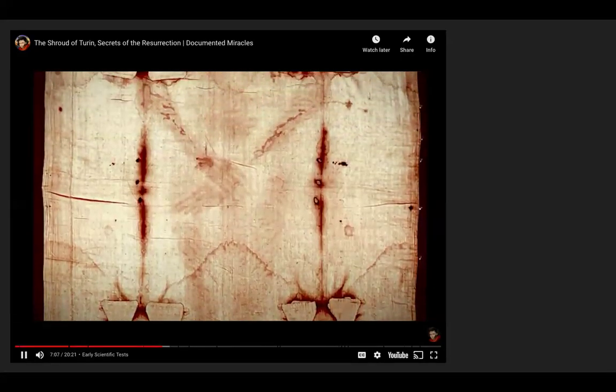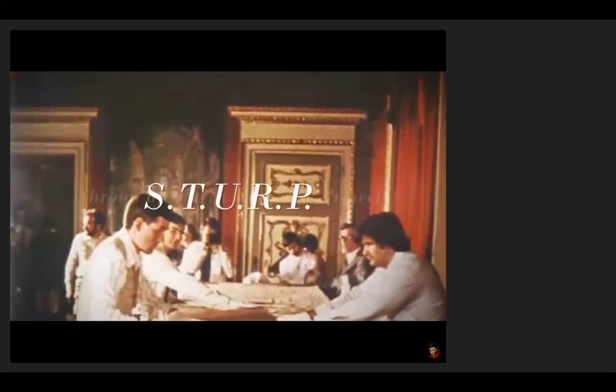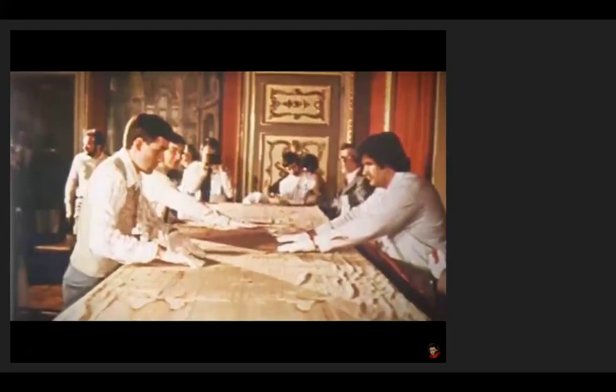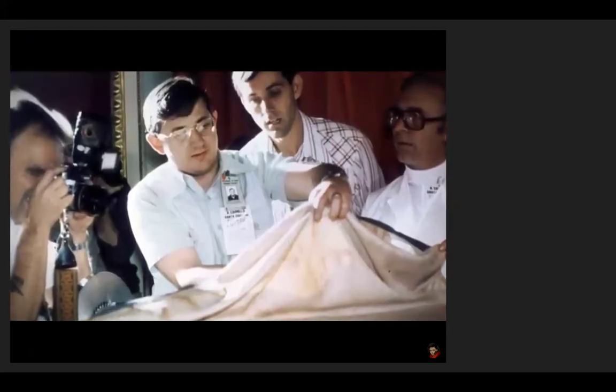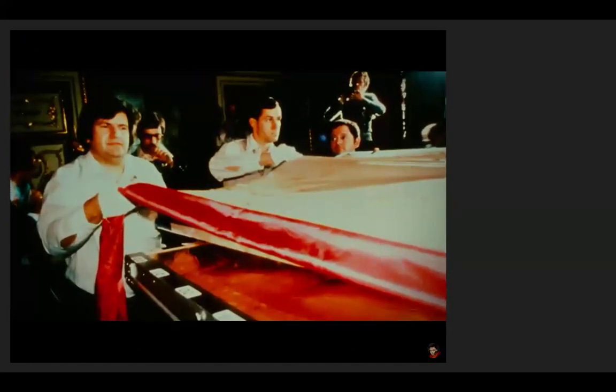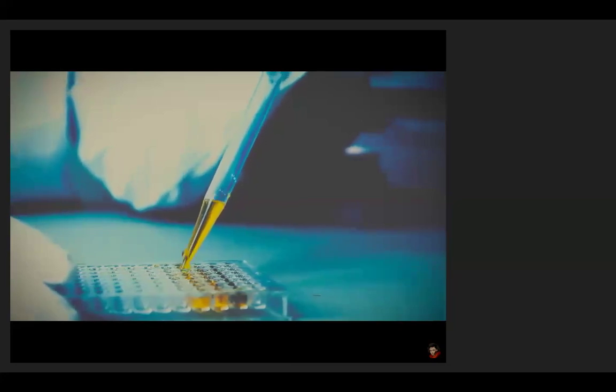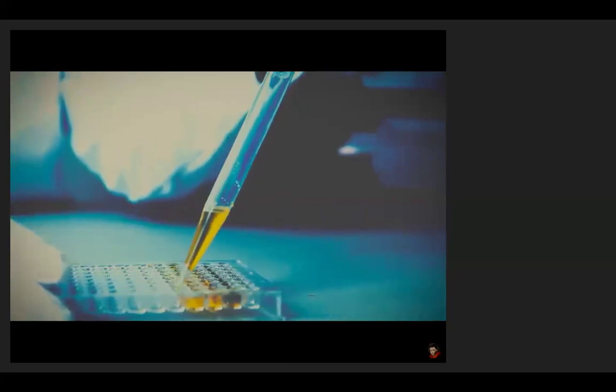Physical investigation of the shroud began in 1969, and in 1978, for 5 days only, a US-led team of researchers known as STURP, or Shroud of Turin Research Project, were granted unprecedented, round-the-clock access to the shroud. These researchers, who were 33 in number, extensively tested and examined the cloth, working 24-hour-a-day shifts and using 7 tons of equipment.